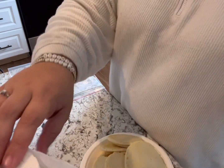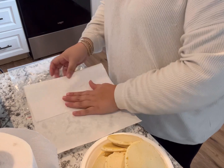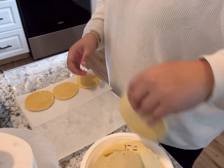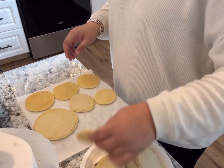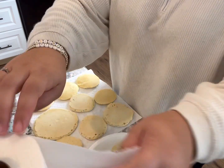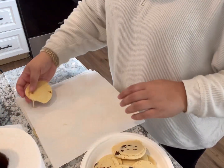Put these in the fridge. So basically I take paper towels, and then I lay them in a single layer. Oh, it's hot. Those are still hot. Like a single layer. That one's huge. Like this. And then another paper towel over the top. And then just keep doing that.